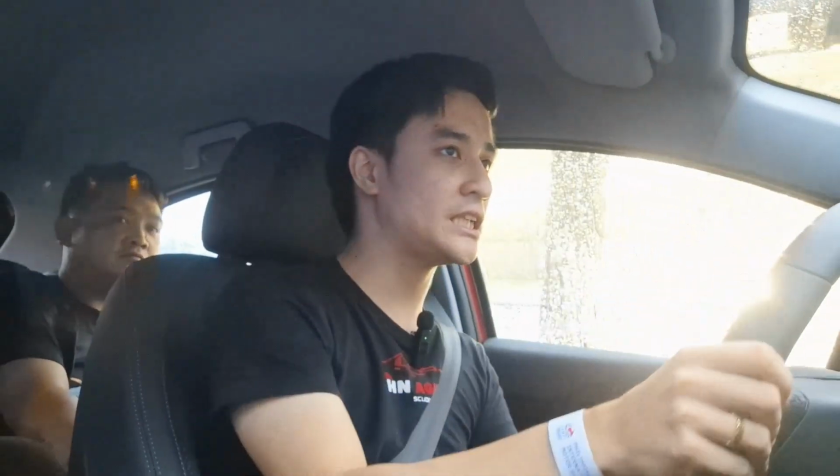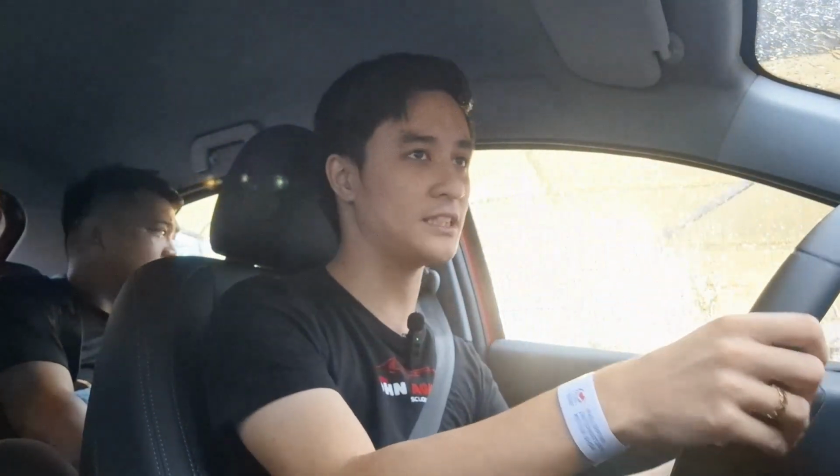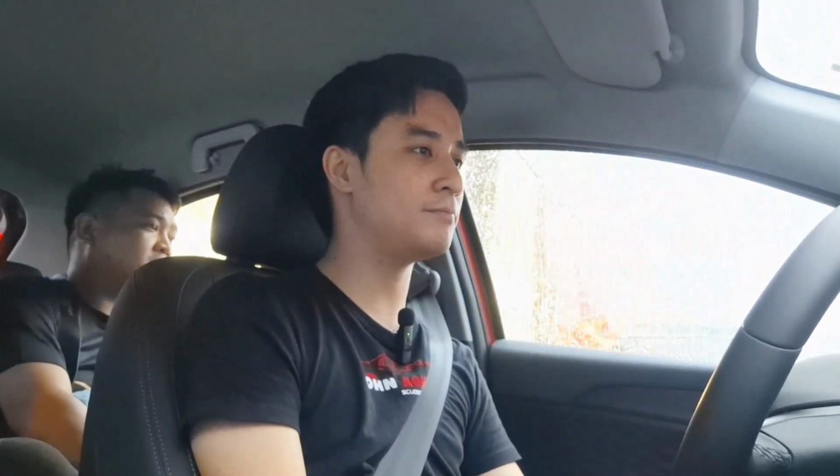And then let's try the steering. Only tilt, it's not telescopic, but still the driving position, yeah, it's not as bad as I once thought.